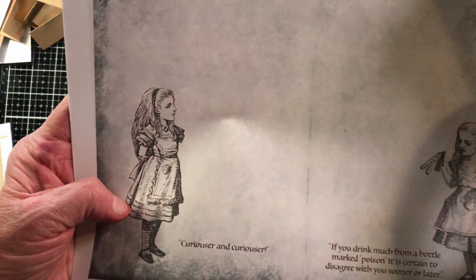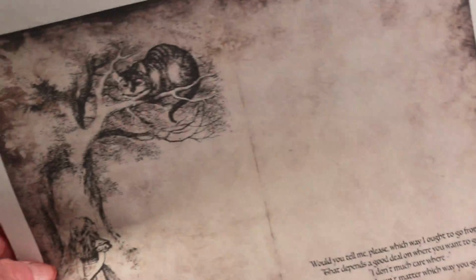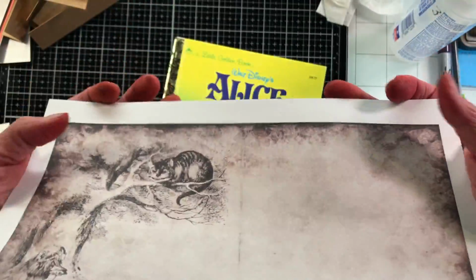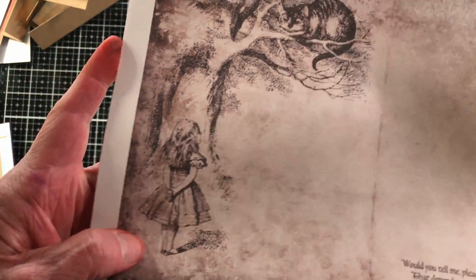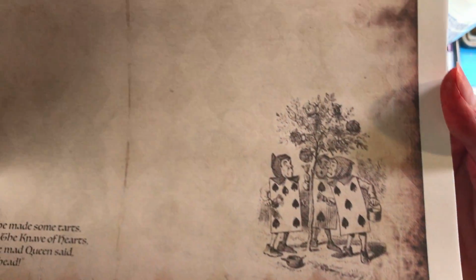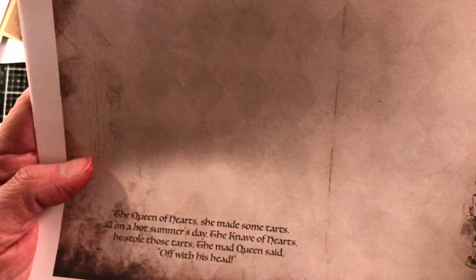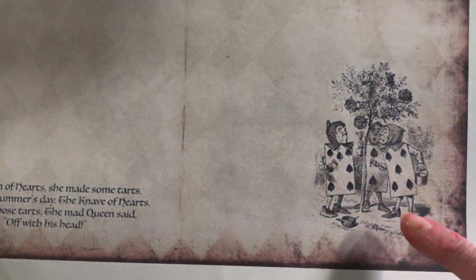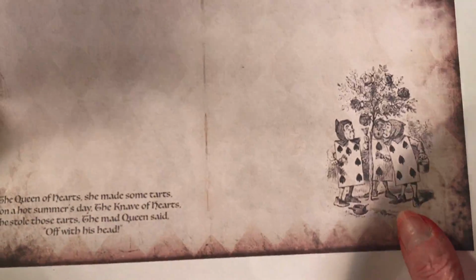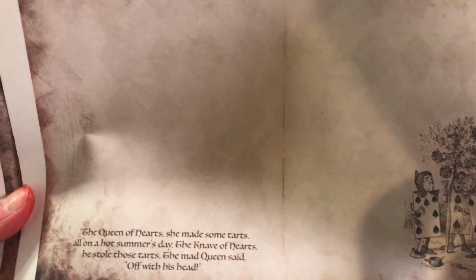So, anyway, these are like sketches on a different color background. So there's like 3 or 4 different color backgrounds. Oh, that one we've already seen. Here's the cards. And from the Mad Queen, I guess, the Queen of Hearts. Okay, so these look like spades to me. You guys know the story better than I do.